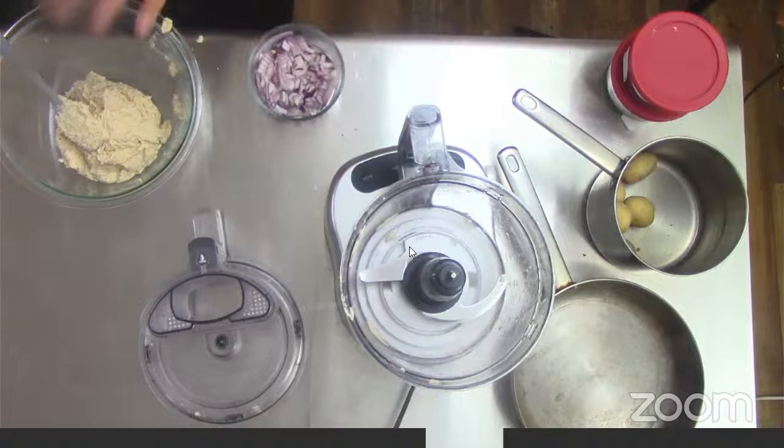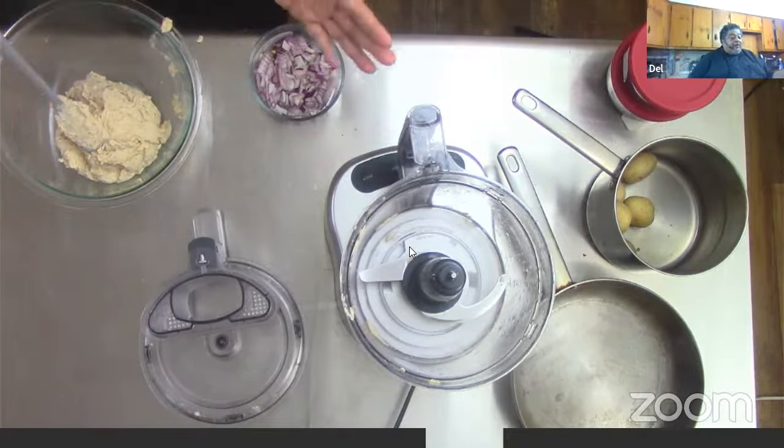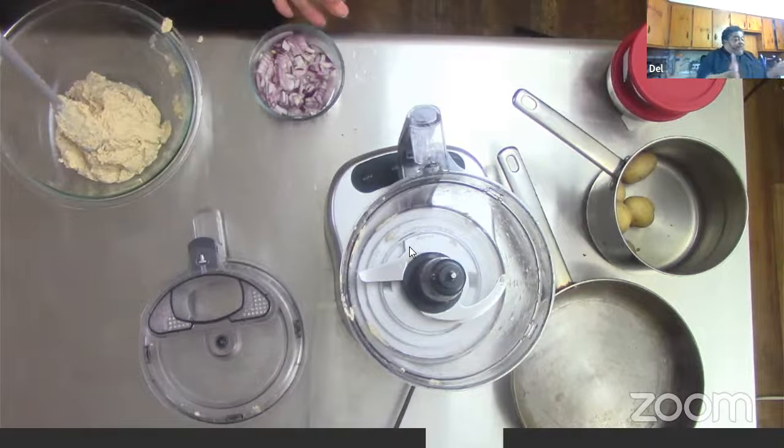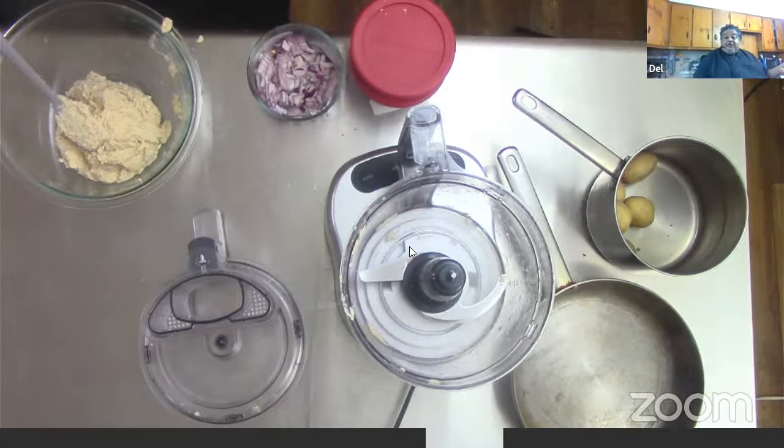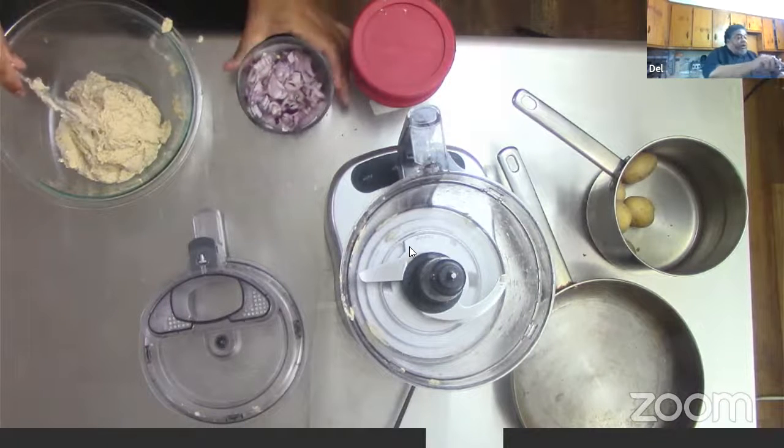All right, so we've got our base here. And this base at this point could become a number of different things. If you want to make a big batch of this, divide it in half and add carrots and sunflower seeds to half of it, and then add your figs and walnuts to the other half, you've got 2 different spreads for the holidays, right? 1 base, 2 spreads. Cooking that way, I think it's just a smart way to cook.